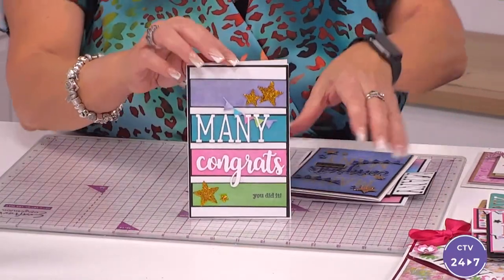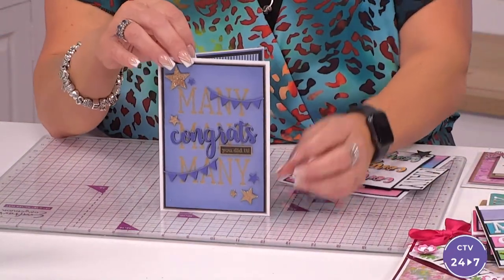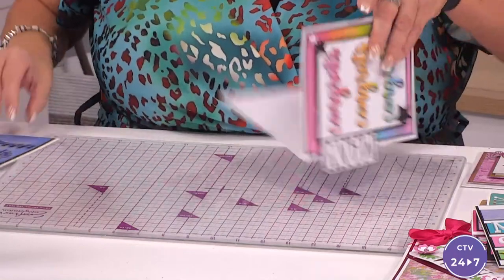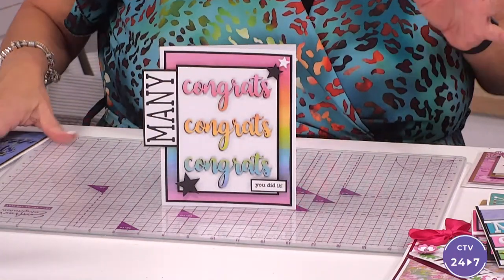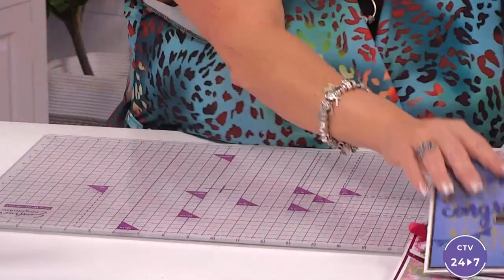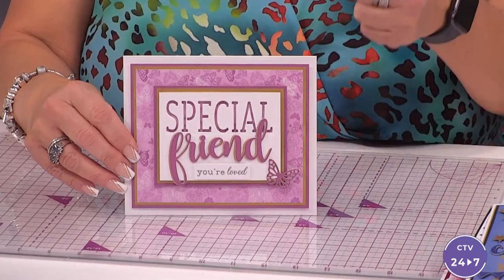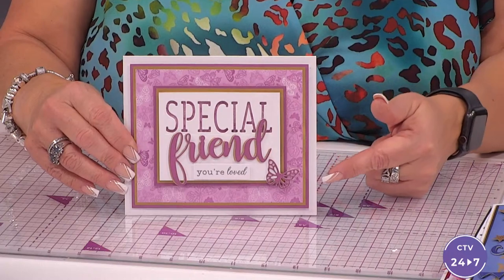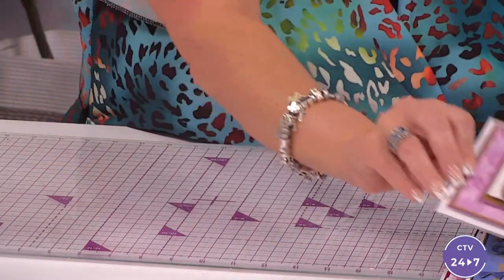I absolutely love, and I'll let you show that one that you've got in a second, Ben, on yours, because it's absolutely amazing. And look, that's from that same many congrats, but look at the different ways that you can use that. I think you are going to absolutely love these, whether you are just using it with the special, the friend, and the your loved, and the little sentiments that go with it, the little embellishments, you're going to absolutely love these.